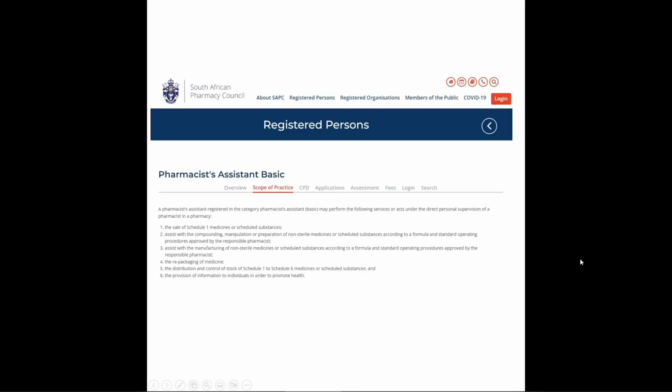So this is the site of the pharmacy council. You can check them out, because if you do this course, you need to be familiar with the requirements of the pharmacy council. But this is the description of the scope of practice. The scope of practice is basically the description of the work that we'll be doing, the limitation and the length of the work that will be expected.